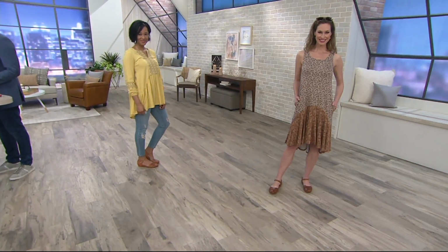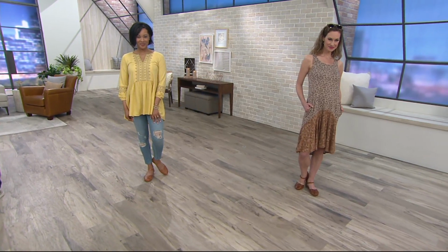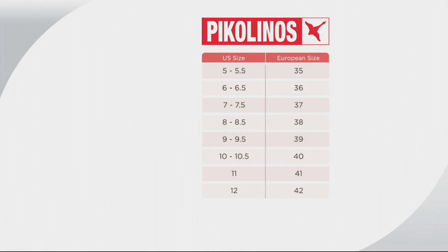But if you're just tuning in, I'd love to do the size chart again, Fernando. I know we do it a lot, but since it's a new brand and maybe you've never tried European sizes before, I want you at home to know exactly the best way to get your size. Sure, absolutely. Here's a few examples. If you're US size 6 to 6.5, you want to go for the European 36. Now, if you're a 7 to 7.5, you want to go for the 37. If you're an 8 to an 8.5, you definitely want to try the 38.